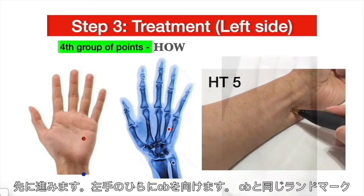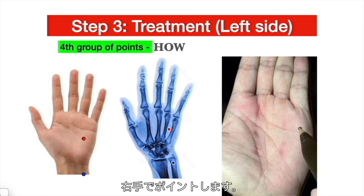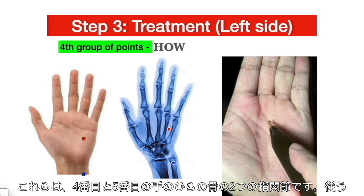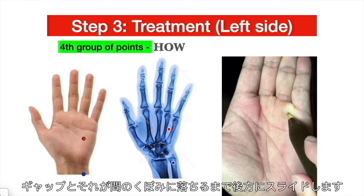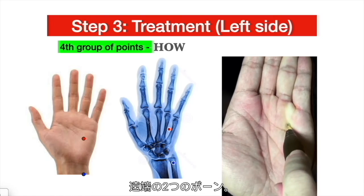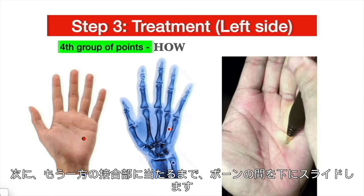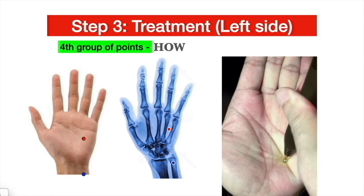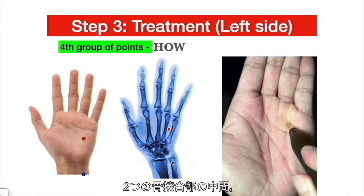Point CB in the left palm. The same landmarks as the CB point in the right hand. These are the 2 knuckles of the 4th and 5th palm bones. Follow the gap and slide backward until it falls into a depression between the 2 bones on the far end. Then slide down between the bones until you hit the other junction and depression on the other end. Point CB is in the gap halfway between the 2 bone junctions.